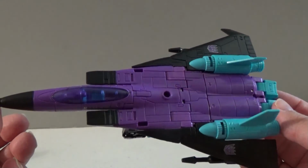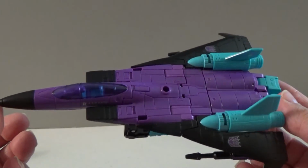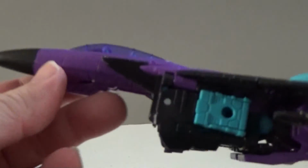In the Generation 1 era, he was a modified F-15 Eagle. So in many ways, this is still the same thing, just done up a little less F-15. So that way they don't have to pay royalties.